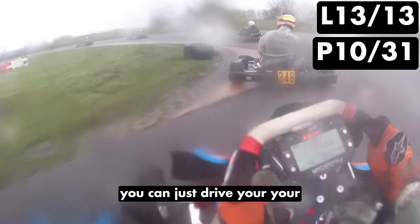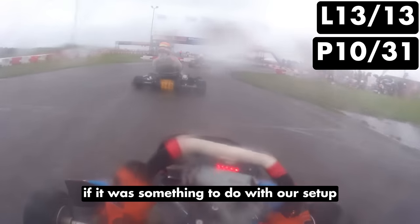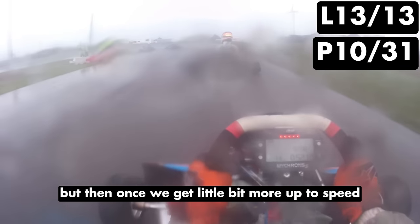You can just drive your heart out, but if the car's not accelerating when you put that foot down, there's not much you can do. And I don't know what it was. I don't know if it's an engine problem, or if it was something to do with our setup, but at this point we were 2 seconds off the pace, while we were only about 4 tenths off the pace in qualifying. So it definitely seemed that we had some sort of issue with the kart. Here on exit again, we pretty much get an equal exit, but then once we get a little bit more up to speed, he just pulls away a lot.